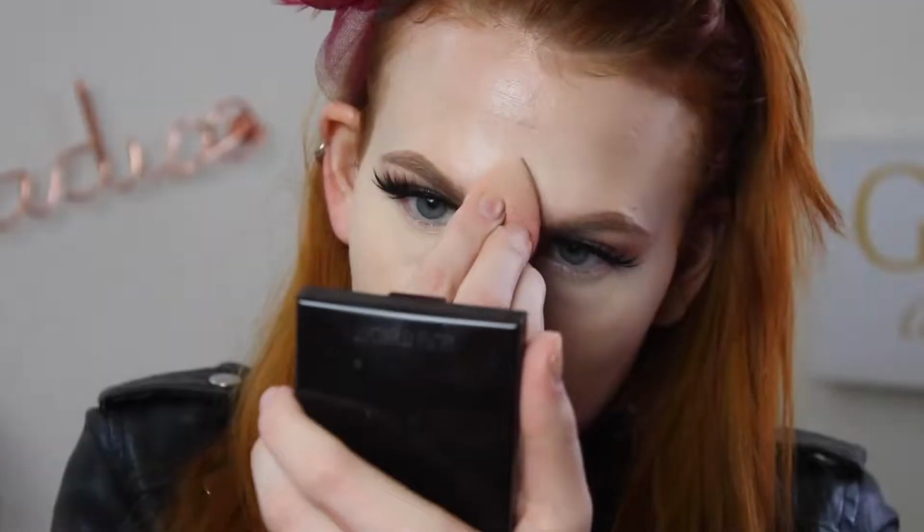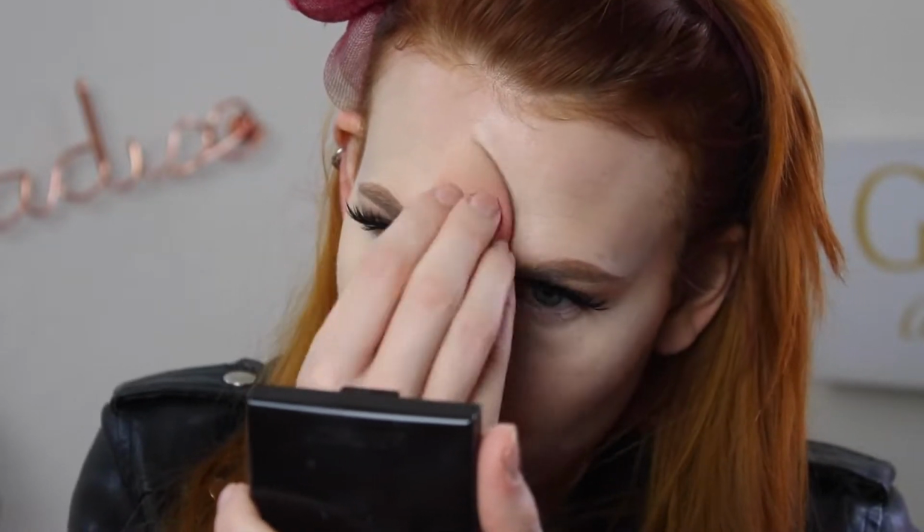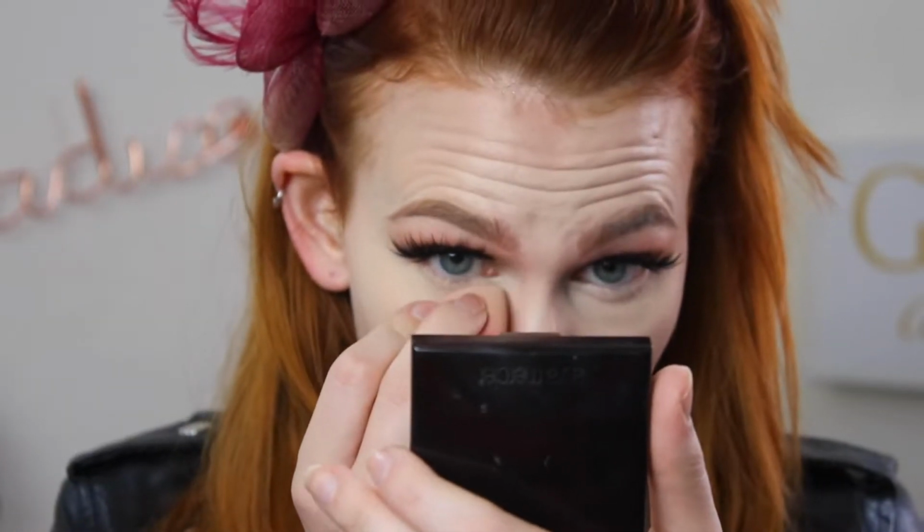This is just to add a little bit more coverage since my foundation is super, super light. It's just like a tinted moisturizer. Oh, frick, I just messed my eyebrow up. Oh well, I'll fix it in a minute. Okay, so far both of them look very, very similar, like pretty much the same, honestly.